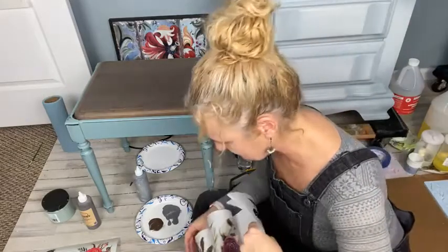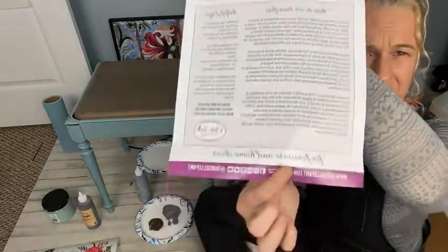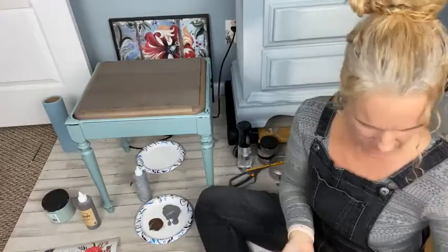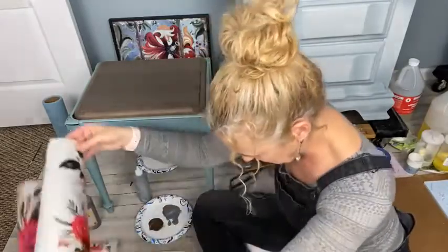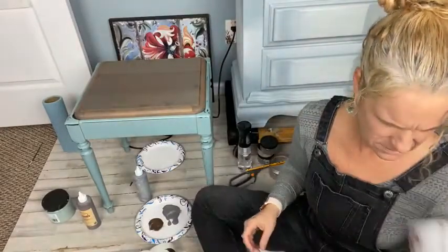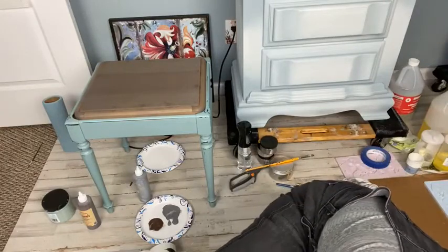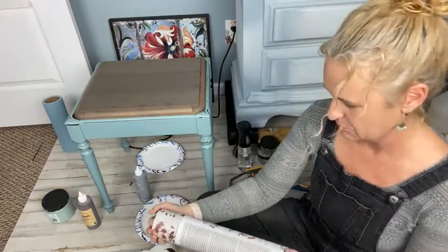All right, and by the way, these also come with little tips and tricks here, for how you apply the transfer. They also come with a little wooden stick that I have lost. It may not have been in here because I tend to not put them back after I open. I have a million of them. I think I probably just put it in the wrong one.